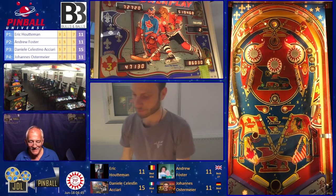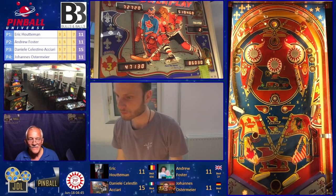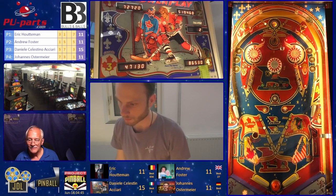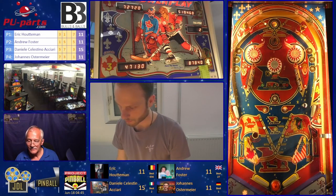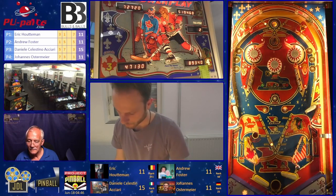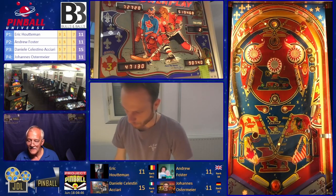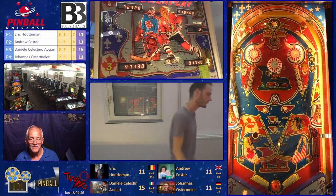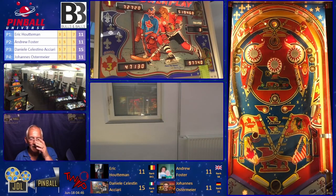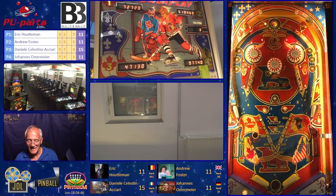Daniele, of course, is a favourite, being 4 points in front, but I think he's hit that target in the centre a couple of times now when the ball unfortunately drains. So, Johannes on 97. Okay, so we're going into the last ball, the final ball of this final.